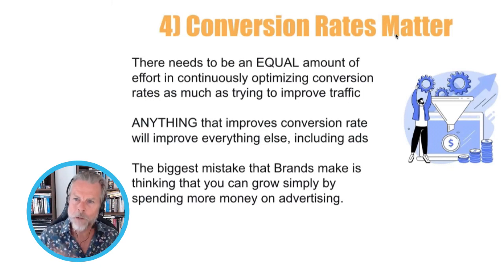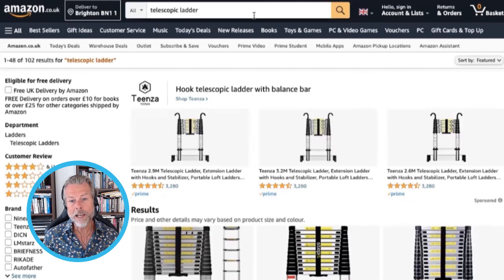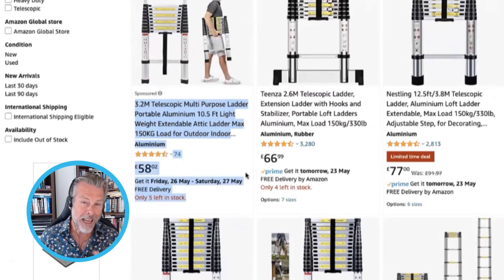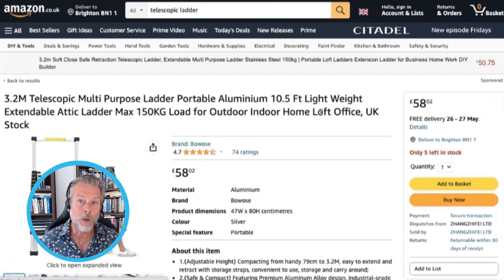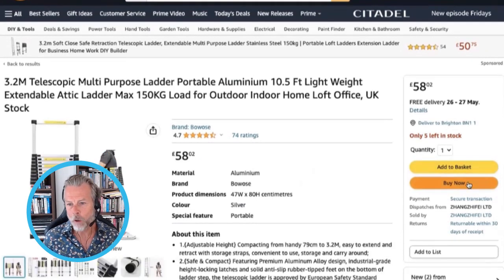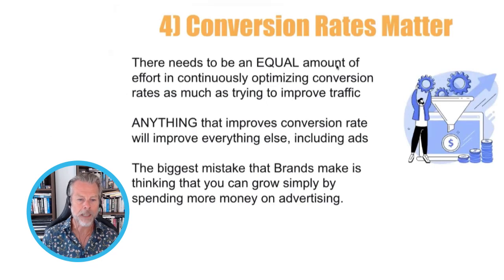So those conversion rates really, really matter. Have we got an Amazon page up? So the conversion rates that we have to be obsessed about is the people that type something in, telescopic ladder, and then come scroll down and click on our listing. That's a hugely important conversion rate, okay? And it's the first thing that Amazon looks at. The more people that click on your listing, the more Amazon pays attention to you. And then, of course, once they click, well, then we can start looking at getting them to actually buy the product. And again, that's an important metric. How many people from here either add it to basket or buy now? These are all really, really important things. And that's all data that's available, of course, in Seller Central in reports, okay?